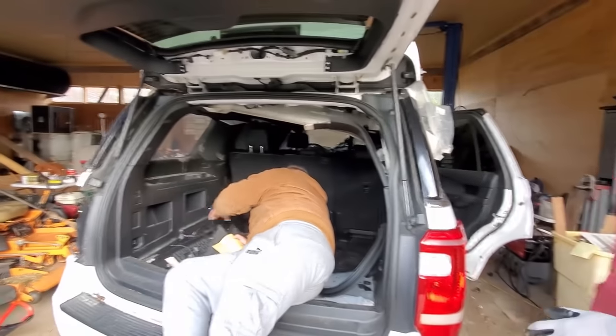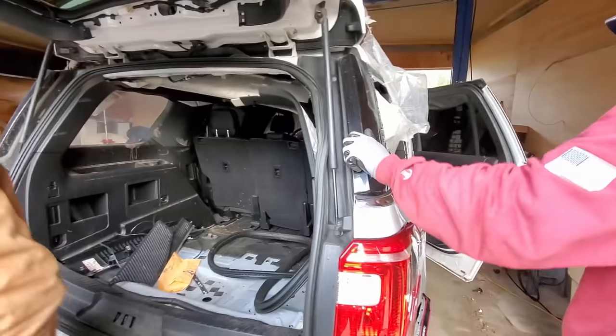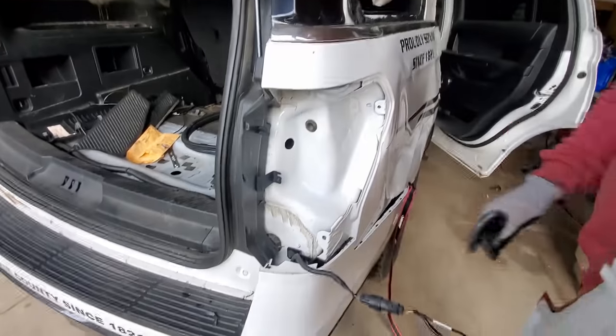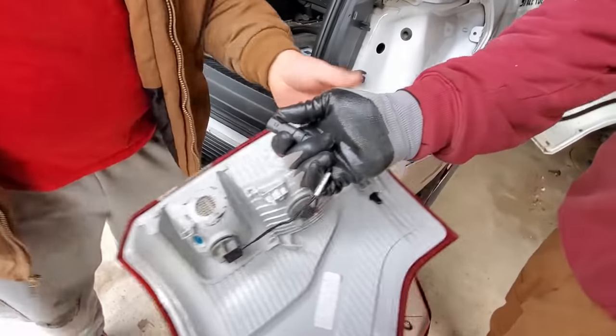Alright, so the back hatch. Voss is already inside the car, looking for goodies. Yeah, just in case. You never know, maybe they left something. We need both tail lights. Oh, we can take that off right now. Oh, that looks cheap as hell. It is. Yeah, it's a cheaper one.